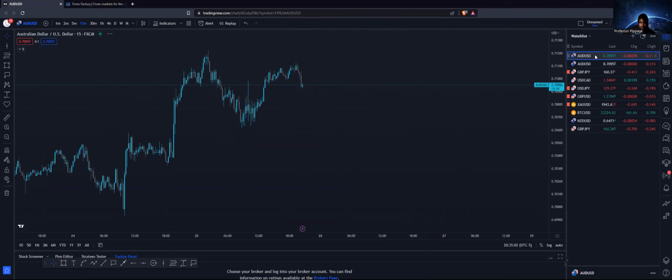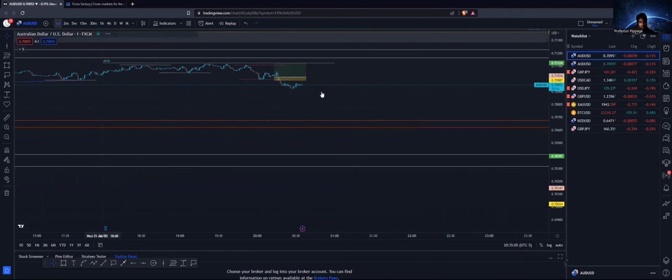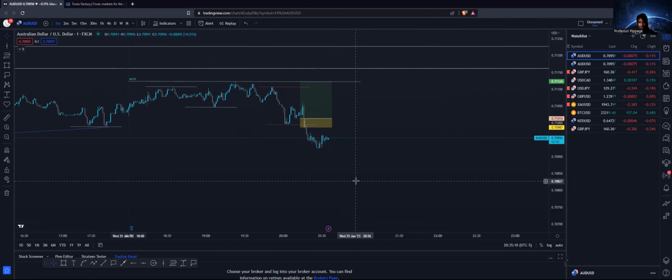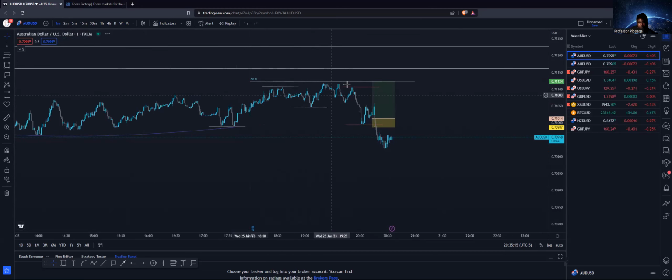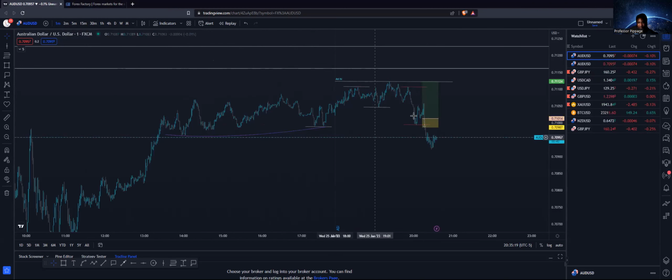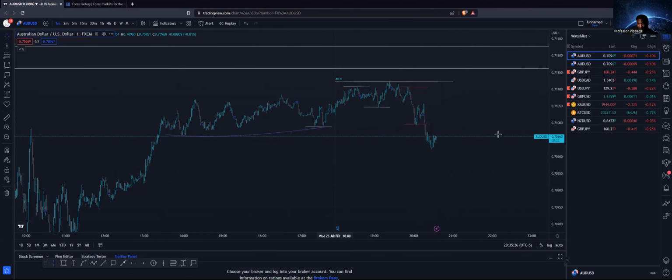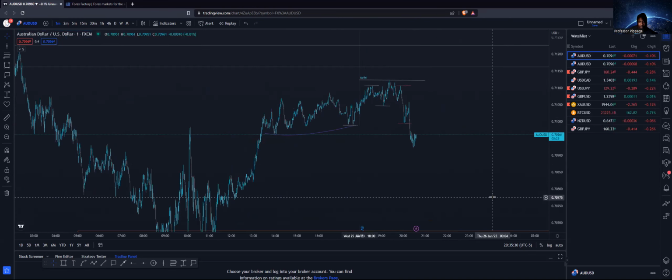AU, let's see what it is. AU, what it do? Ooh. And that right there is why you don't. That bearish range held up. We already came and grabbed that liquidity. So this got smacked 2 pip stops. I did not get in. I did not get in. I don't even know why I'm looking at this.